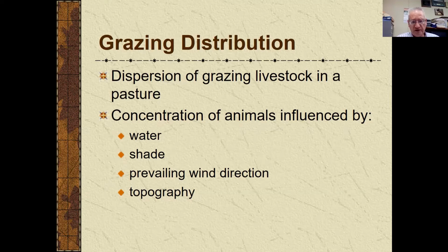Topography can influence livestock behavior. They may not utilize steeper areas and prefer the lowland or flatter areas, or if they can get up on top of a hill, they'll go up there to get in the wind to help maybe fight flies, for instance.